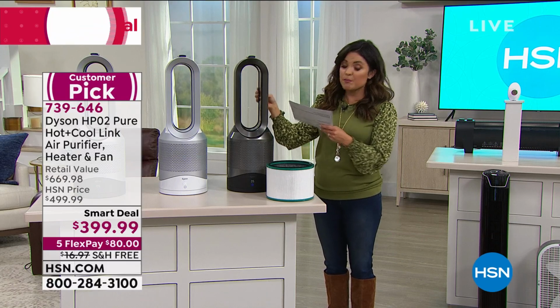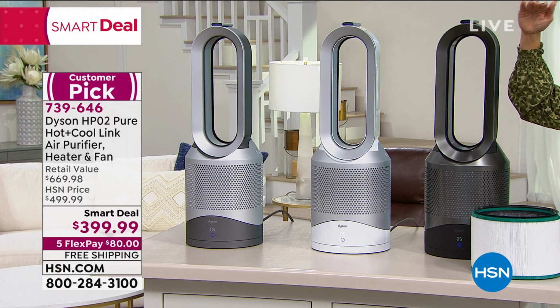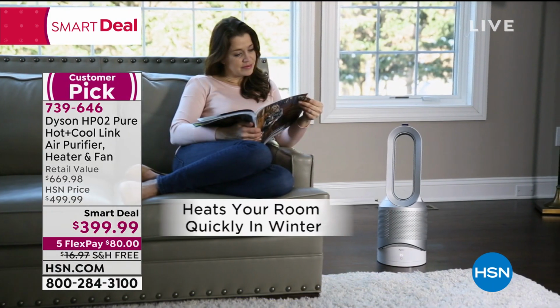It only weighs 8.6 pounds, and it's 24.9 inches high. So think about that in terms of portability as well. So you really can put it anywhere that you want to. You could take it from room to room.